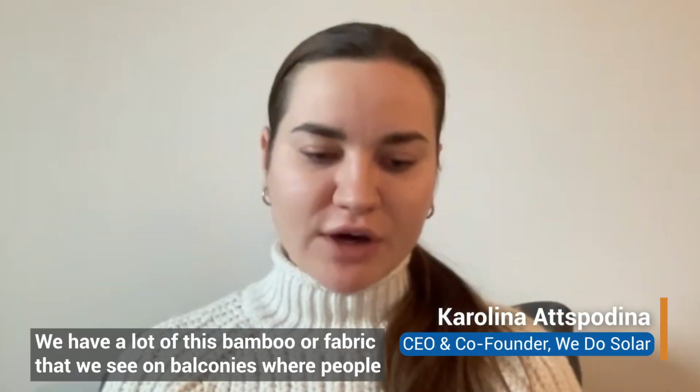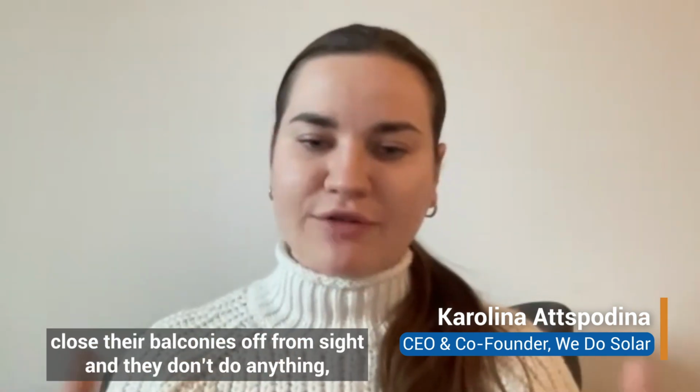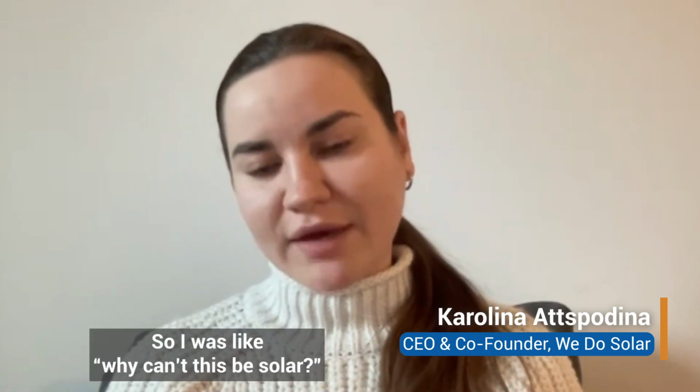We have a lot of these bamboos or fabrics that we see on the balconies, where people close their balconies off from sight and they don't do anything, right? It's just a piece of fabric. So I thought, why can't this be solar?